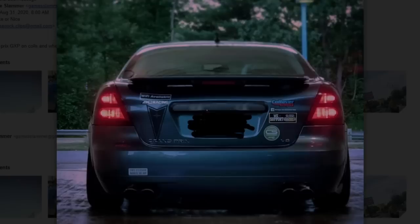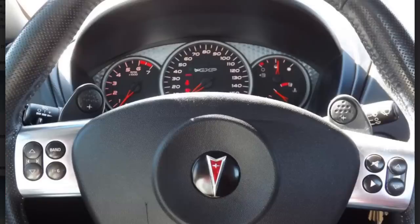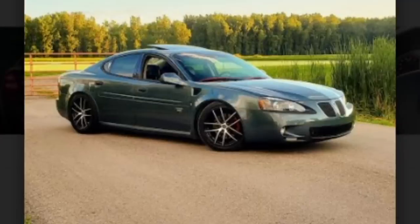My mind is blown. It says he has 170 on the clock, built the trans, but the motor is still stock. Like I said, I am surprised. Didn't know that. You learn something new every day. Now I have something cool to tell someone at a party or something. Like, hey, did you know that a 2006 Grand Prix GXP was a front wheel drive V8? Me neither, and I don't really care.